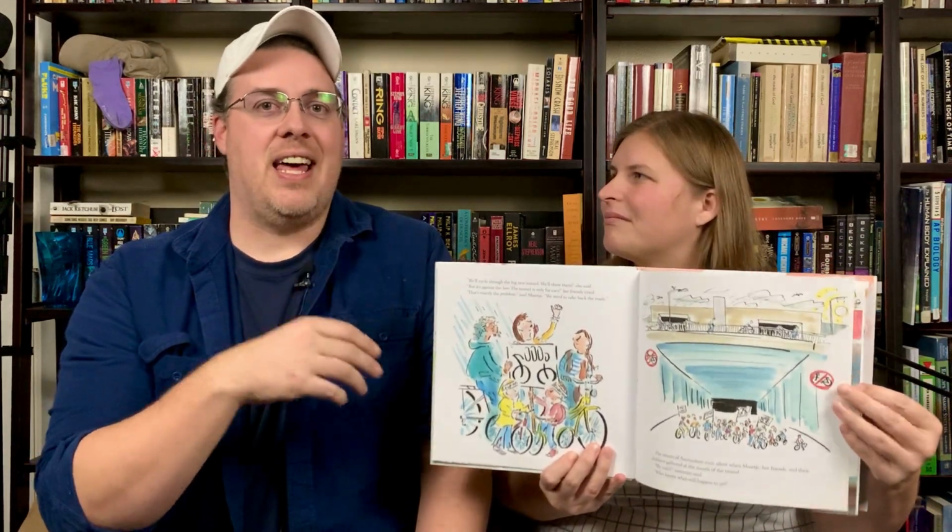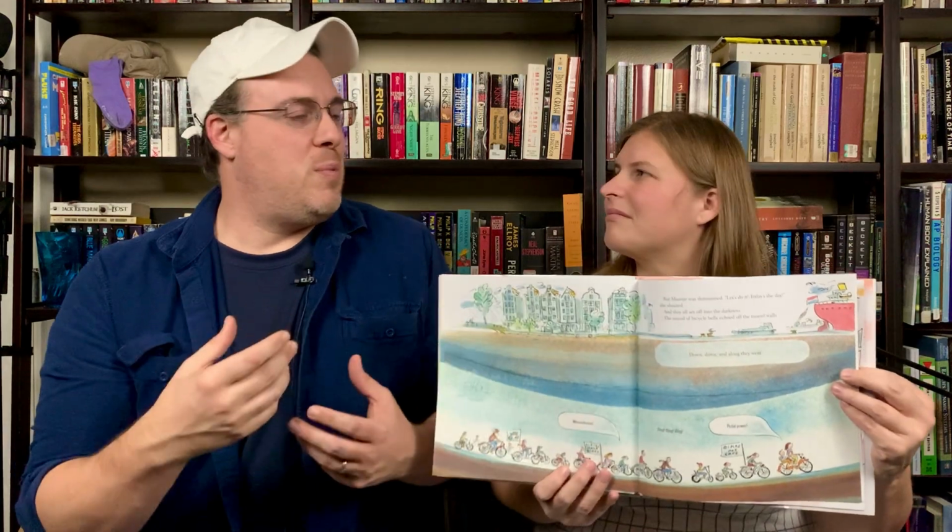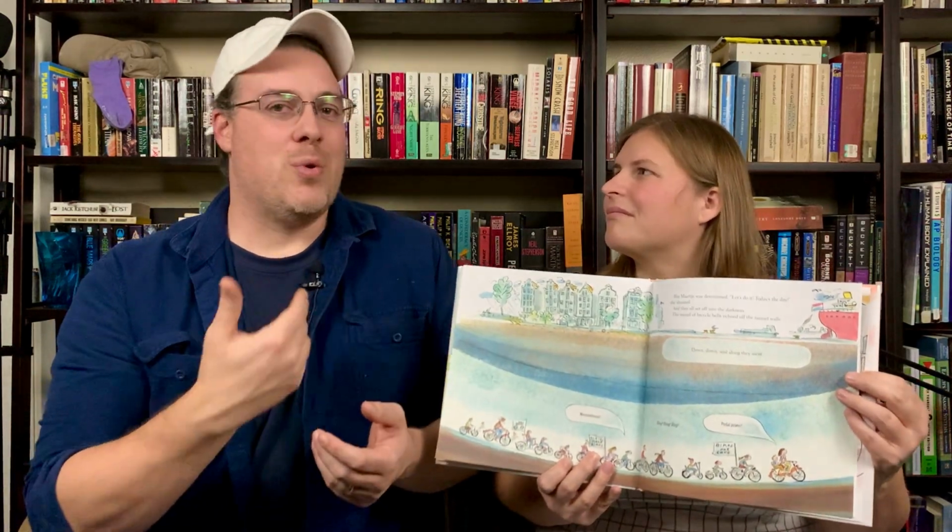I really got into that, and I was able to spend a little bit of time showing pictures of when we were in Europe and pictures of all the bikes. So it was actually a nice way to pair those two together. This was a very fun book, very cute, and it got us out on our bikes riding around.